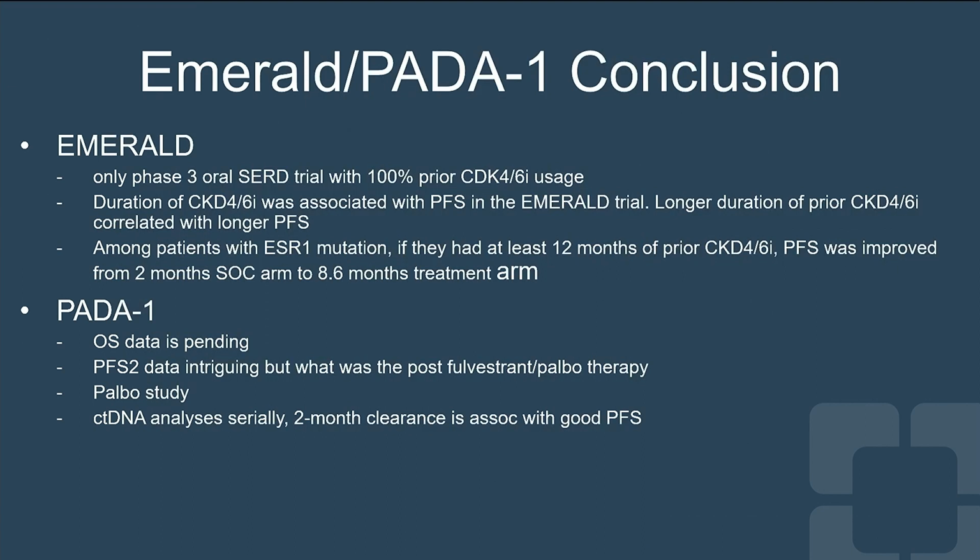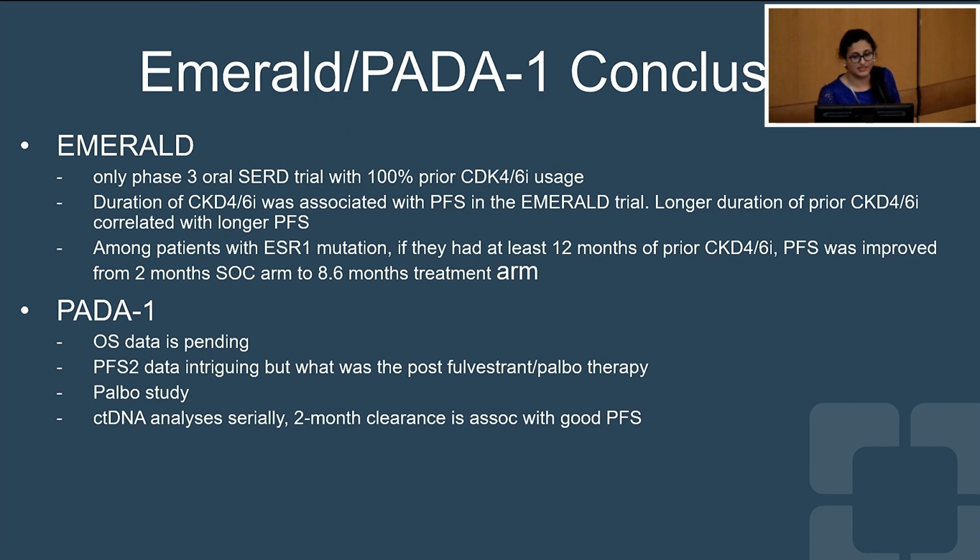Emerald, we know it's the only phase 3 oral SERD trial that allowed 100% prior CDK4/6 inhibitor usage. We do know that the duration of CDK4/6 inhibitor in that first line and that PFS is correlated with improved outcomes. And with PATA-1, I think we still have some outstanding questions. For instance, overall survival data is pending. PFS2 data is very intriguing, but we don't know what's the post-fulvestrant palbo therapy. Once again, it's a palbo study. And then ctDNA analysis, this was done serially, and I think we have to decide if that's something we're ready for as a community.